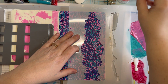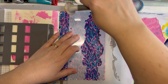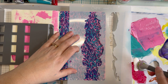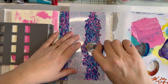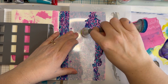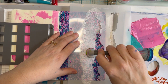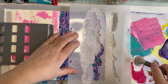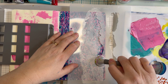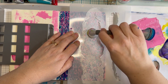I'm gonna go down here with the white, and let's see, I'm gonna grab another stampy, pouncy sponge thing, and we're gonna do white. And I'm just going right along the edge, and I don't need it to be fully white. I don't mind that there's some of that pattern showing through. That does not bother me. I want it to be just interrupting the space.